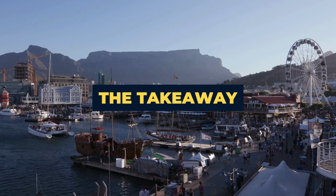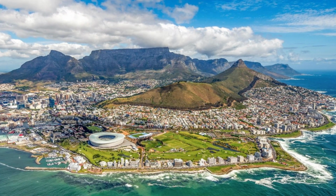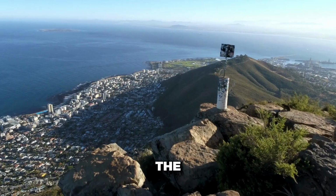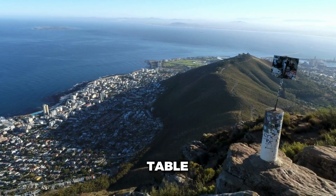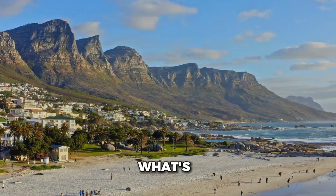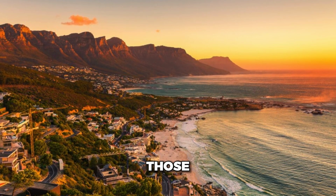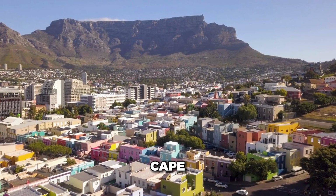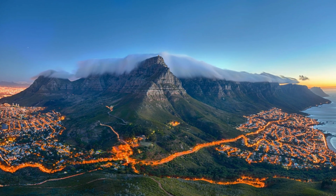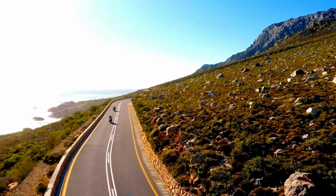The takeaway: the magic and authenticity of Cape Town extend beyond its natural beauty. It has a wide range of things to offer to its visitors, from the opportunity to take in the view from Table Mountain to free walking tours throughout the city's older part. What's even better is that when you compare the prices of meals and rooms here to those in other cities, you'll see that Cape Town falls into the affordable category. Overall, this place is a must-visit, especially if you want to experience South Africa's modernity.